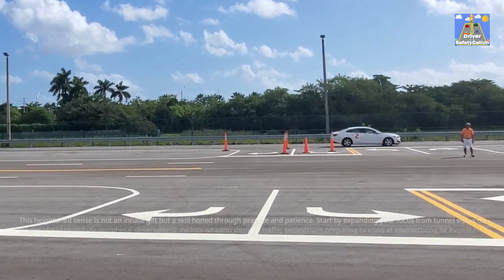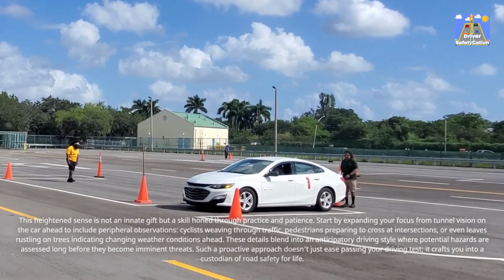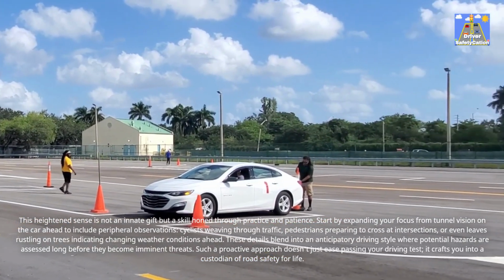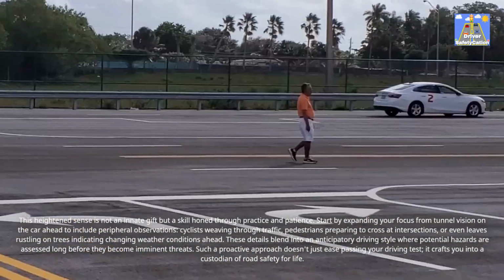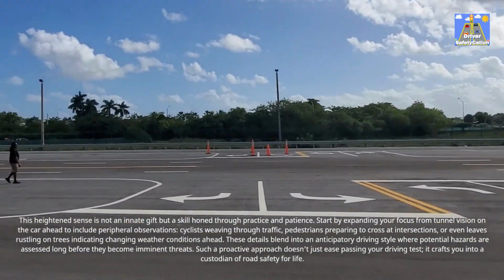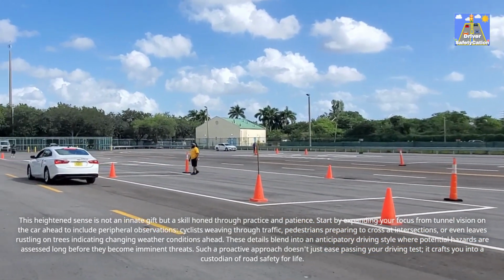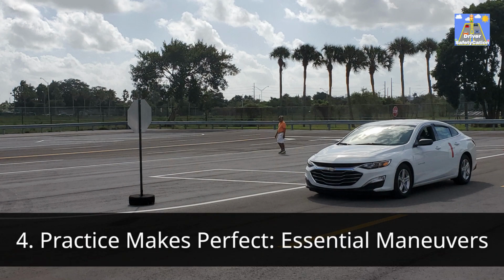Start by expanding your focus from tunnel vision on the car ahead to include peripheral observations, cyclists weaving through traffic, pedestrians preparing to cross at intersections, or even leaves rustling on trees indicating changing weather conditions ahead. These details blend into an anticipatory driving style where potential hazards are assessed long before they become imminent threats. Such a proactive approach doesn't just ease passing your driving test, it crafts you into a custodian of road safety for life.